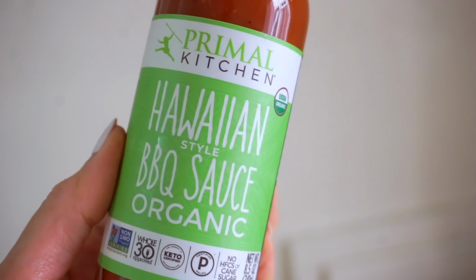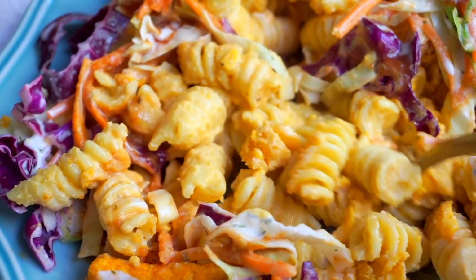But then I turned it into a barbecue mac and cheese bowl with some ranch coleslaw and a really good drizzle of one of my favorite barbecue sauces, which is from Primal Kitchen. And it looks and tastes so good. This is the kind of thing that you would find at a food truck or a vegan food festival, just something like really decked out and saucy with lots of different flavors and textures. And so I wanted to create a homemade version, and it turned out really, really good.